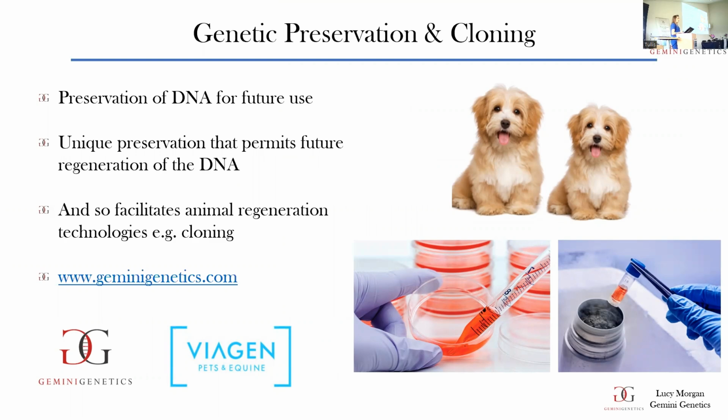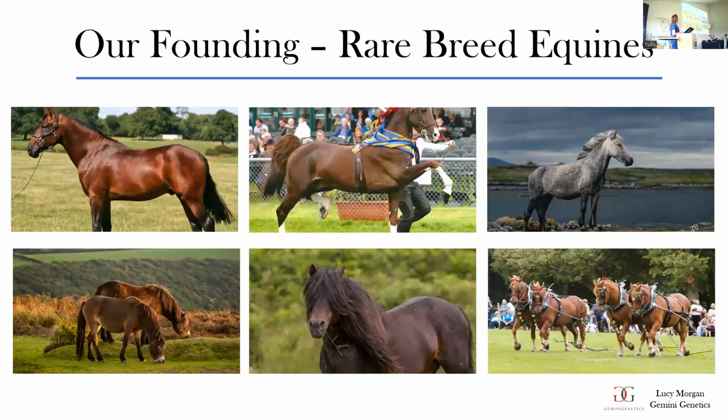We are associated with Biogen Pets and Equine. So in terms of a commercial output, we are associated with cloning. But we do a lot of work with rare breeds, and as I've said already, I also work with the charity Nature's Safe, so that's how we fit into the conservation sphere of things.